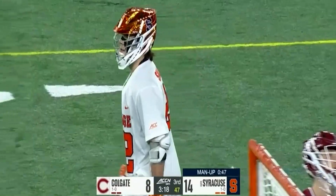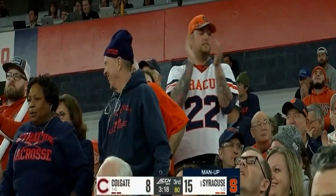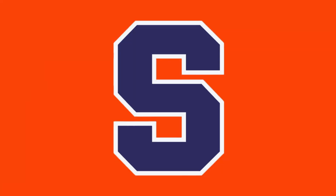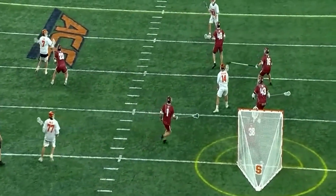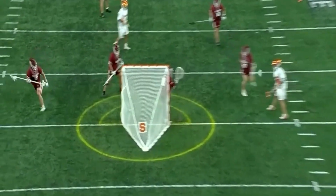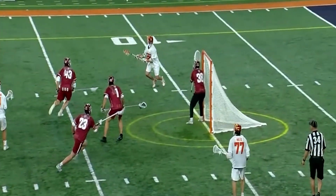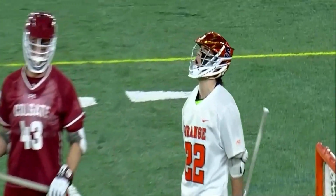Syracuse answers right back. Joey Spallina from goal line extended. The Orange elevate back to a 7-goal lead. This was a 3-goal margin at the half. We talked about how Colgate has been yo-yoing back and forth, going down 5-0 to start. And Syracuse has just jumped out in a big way in the second half. And Joey Spallina is playing like he's got something to prove. 7 goals in the opener, 9 goals tonight.